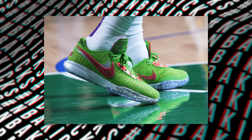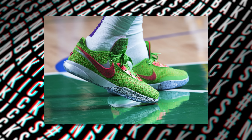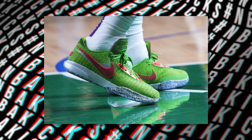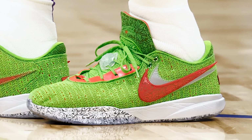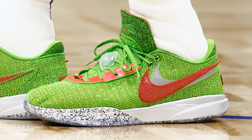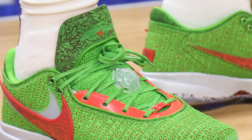In a very Grinch-like colorway with that classic green and red color scheme, this Christmas Day exclusive is also complemented with some festive graphics on the midsole, tongue, as well as on the inside of the swoosh, which fits right in with the holidays. Although I do think the texture on the upper kind of takes away from the graphics, but still, these provide a unique look that of course had that holiday spirit. Oh, and did I forget to mention the ornament lace lock?